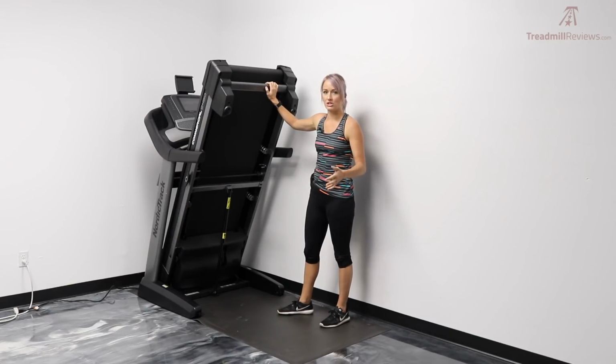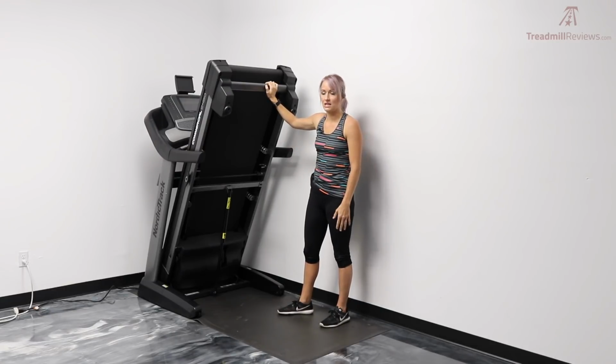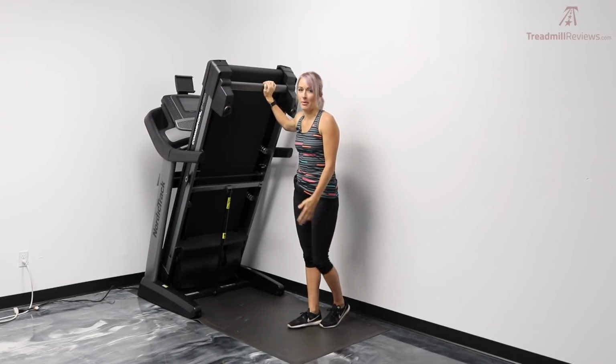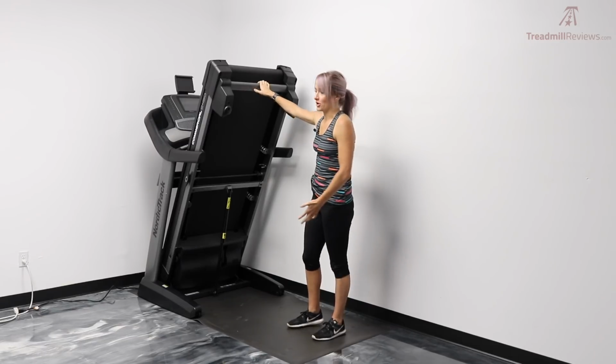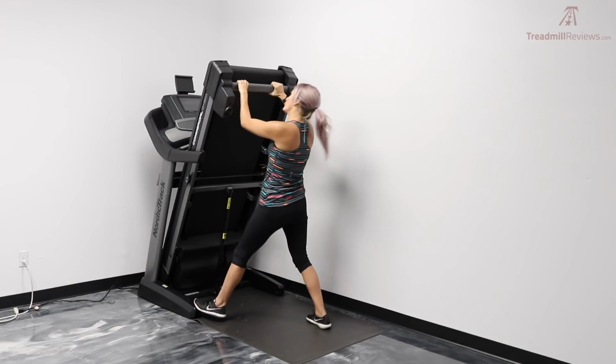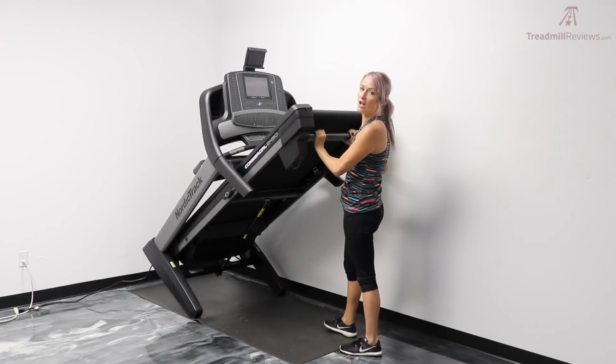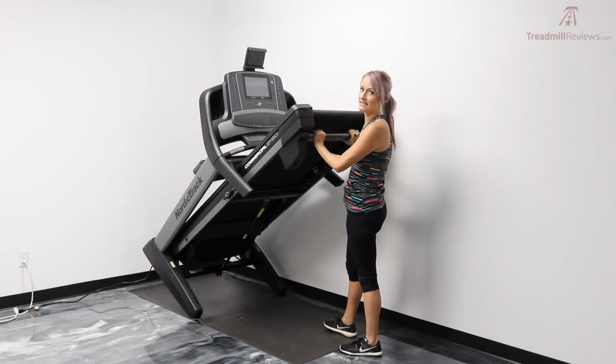Before I do that though, I want to show you how we move this treadmill around. It's a little bit heavy, but it's totally possible to move if you need to get it out of the way or move it to a new location. I struggle a little bit because of the weight, but plenty of my coworkers have no problem moving this treadmill at all. So it's just going to vary depending on probably your size, your weight, your strength. But it's pretty easy if you hold on to this bar and then put your foot down here for leverage. You can tilt it onto the wheels and then move it forward and back, side to side, just like that.